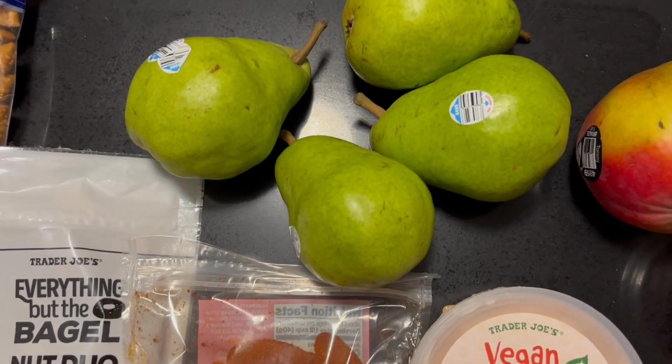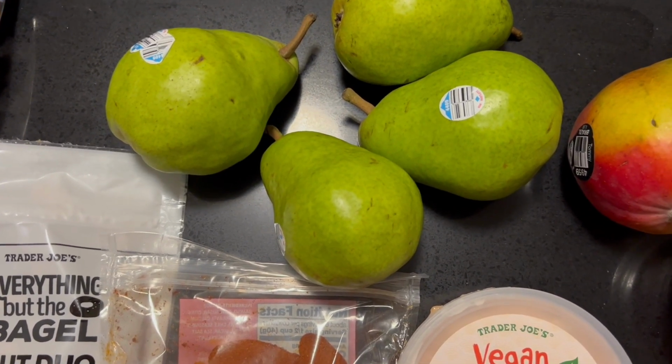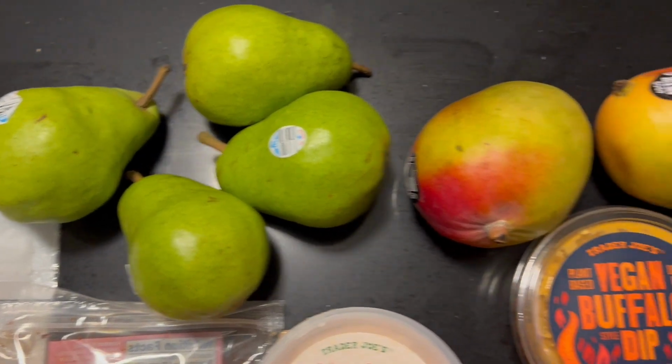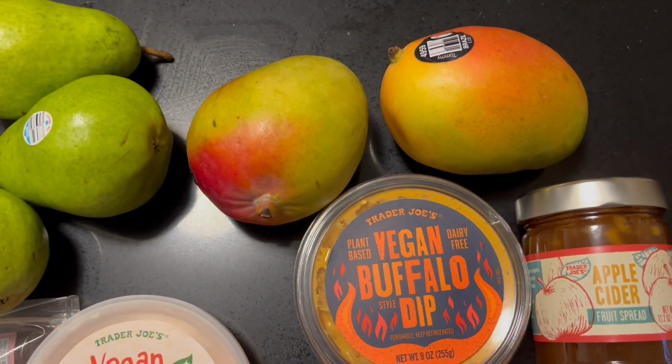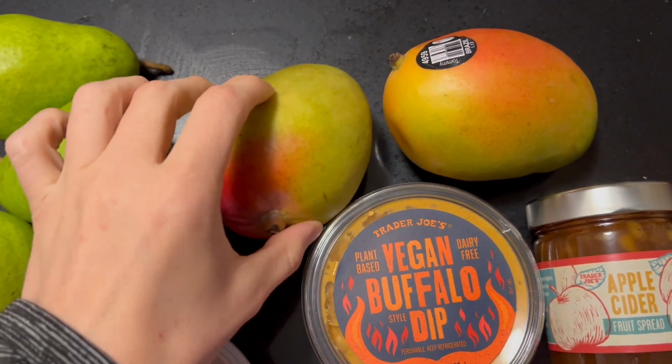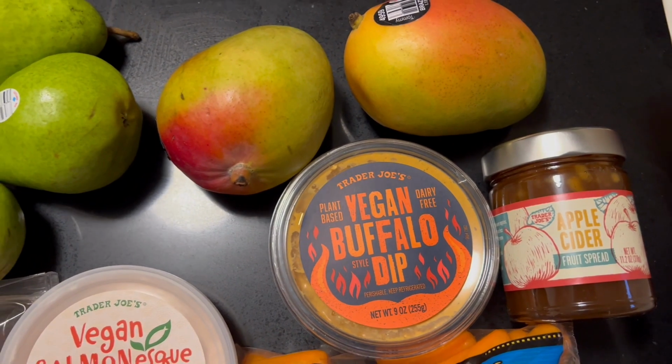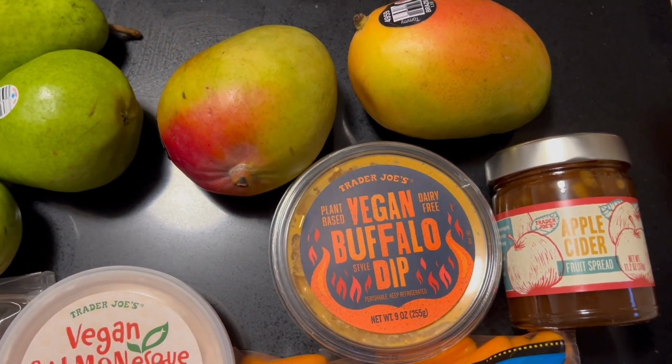Then pears are in season, so I grabbed some pears. We're probably also going to bring up some bananas. And then the mangoes, I don't know if they're going to be good or not. They feel good, so we'll give them a try. I only got two in case they're not good.